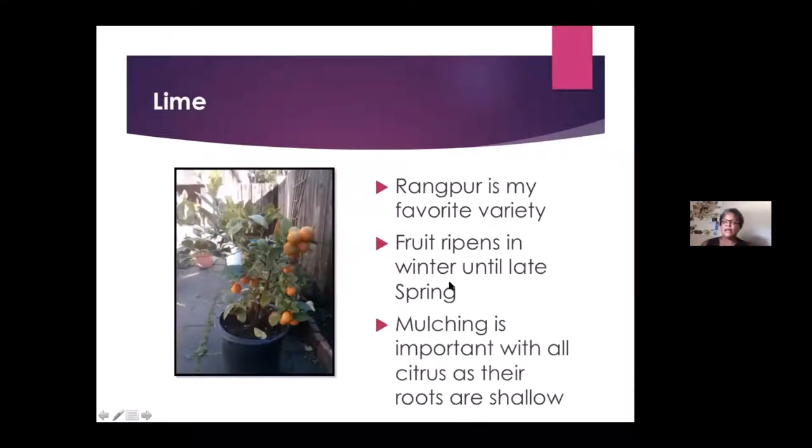This is my lime. This is when it was still in a 5-gallon pot. This was its first year, and it really pumped out a lot of limes. The lime itself generally ripens in winter into late spring, but again, it really all depends on your variety as well as your climate. However, their root systems are kind of shallow, so mulching is going to be important.